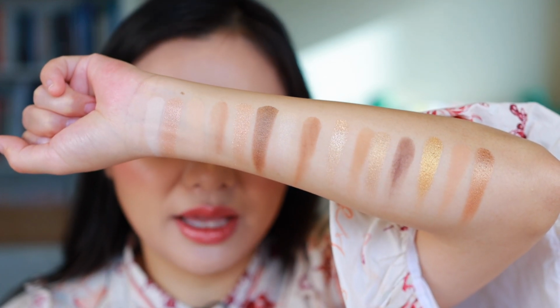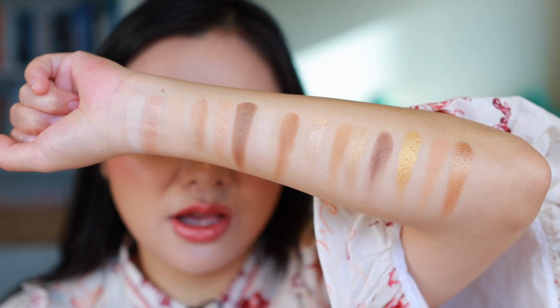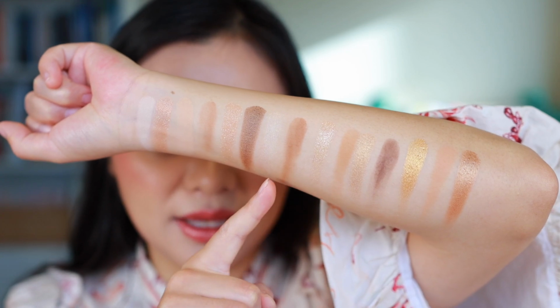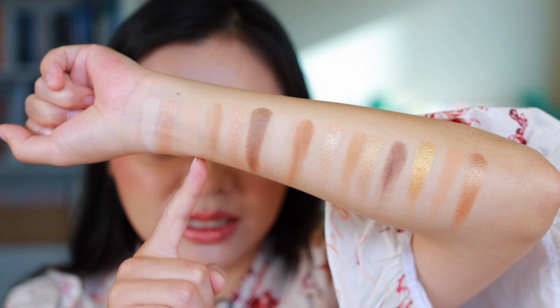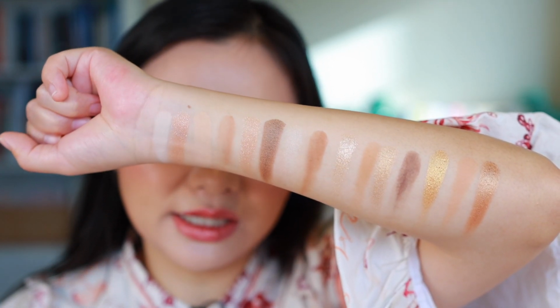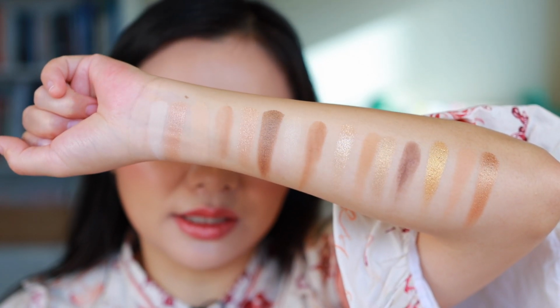The only other thing that was like a critique I had about this palette based on the swatches was that there's a lot of transition shades. So you have kind of this one deepest shade, then you have these like mid-tone shades, but then the rest of them are just like really light. Like you have this one, this one, this one, this one. So I think on the eye, you don't necessarily need that many light transition shades. There is a bit of redundancy there.